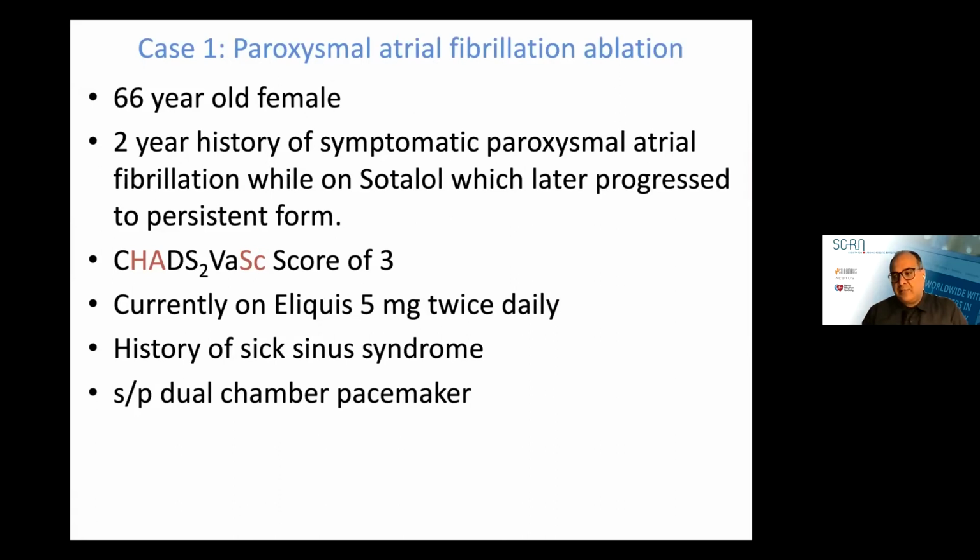Intentionally, I picked cases that had a pacemaker because one of the concerns of using fluoroless or zero fluoroscopy is whether it is safe to use with a pacemaker. So 2 of these cases have pacemakers.